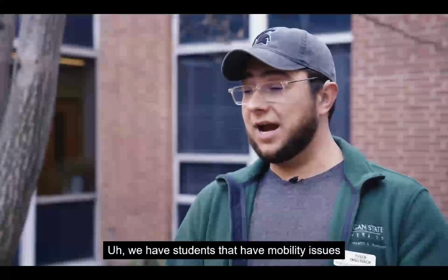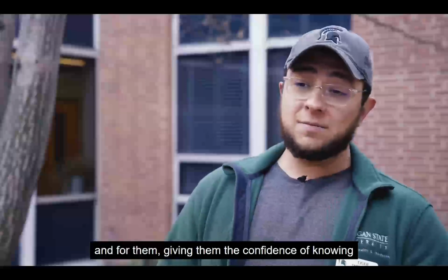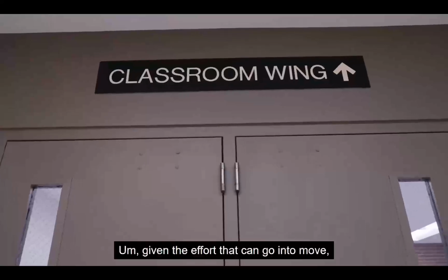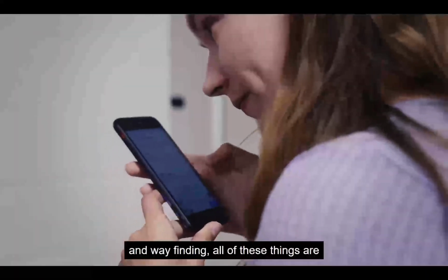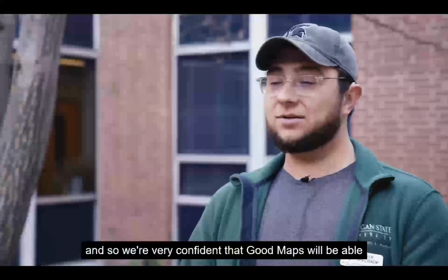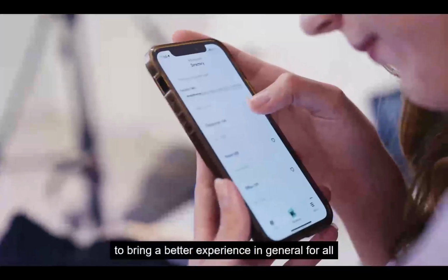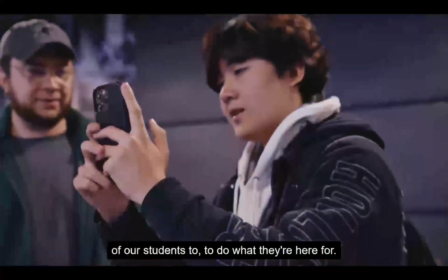We have students that have mobility issues and use mobility aids, and for them, giving them the confidence of knowing that this is the one path that they need to take, given the effort that can go into moving about the building and wayfinding. All of these things are neatly contained within the GoodMaps experience, and so we're very confident that GoodMaps will be the way forward for Michigan State to bring a better experience in general for all of our students to do what they're here for.